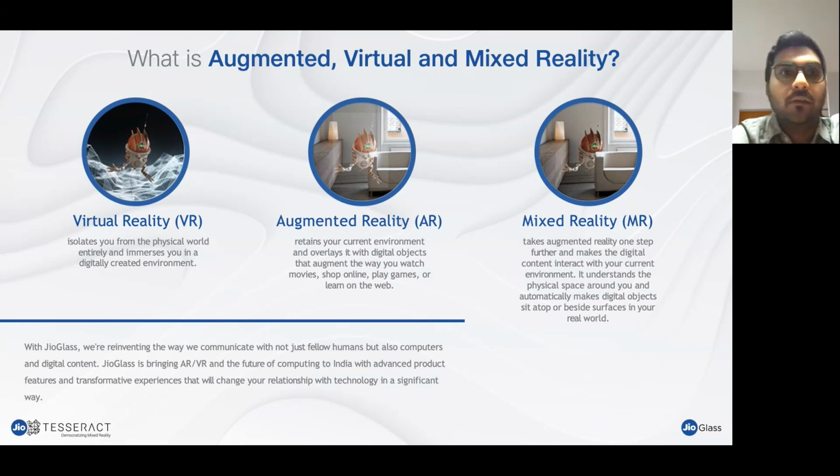For example, if there is a 3D model of a bottle placed on a table, in AR, when you pass your hand through it, it will cut across the bottle. But in mixed reality, it should fall down from the table as if you had touched the real bottle or pushed it off the table. So that is the difference between augmented reality, mixed reality, and virtual reality. All of them have their own powers and use cases, and let's explore more about them in the subsequent slides.